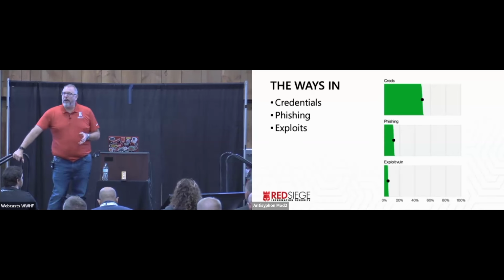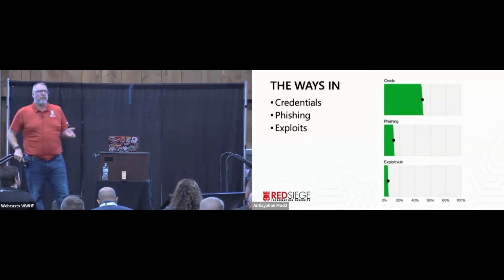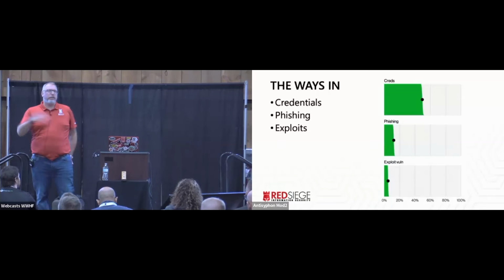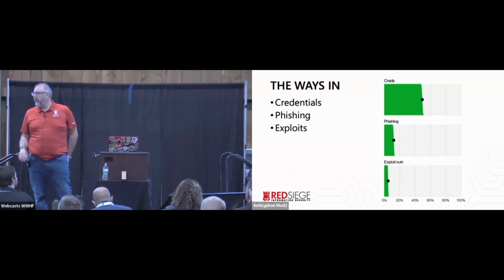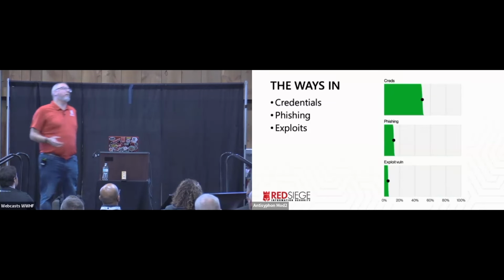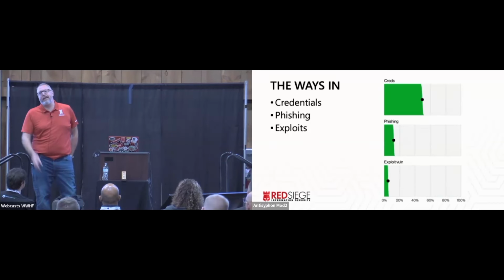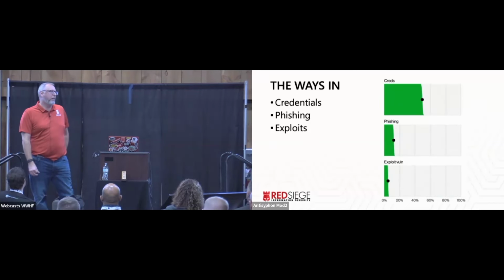I talked to my friends who do incident response, and I asked them, hey guys, what's the most common way that you're seeing the attackers get in? They're like, phishing. I'm like, okay, cool. What's the second most common? Phishing. I'm like, okay, give me the third one. He's like, Tim, guess what I'm gonna say? I'm like, don't say phishing again, I'm gonna punch you in the neck.